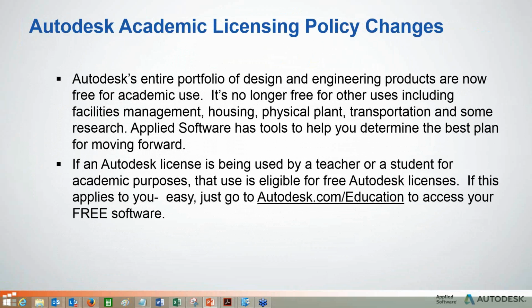We're going to talk more about how Autodesk's changing business model is going to affect the decisions that you need to make right here. So the next few slides talk a little bit about our Applied Software process for helping our campuses figure out what they need.